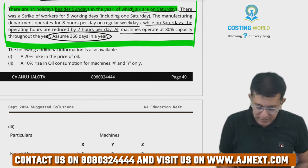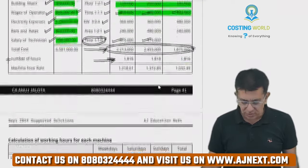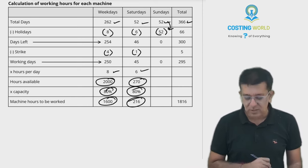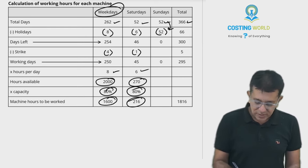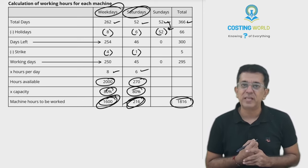But there is one last line, that machines operate at 80% capacity throughout the year. So therefore, multiply this data by 80%. That's it. This will be your answer. So on weekdays, machines work for these many hours. On Saturday, they work for these many hours in the entire year. Totally, they all work for 1816 hours.